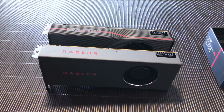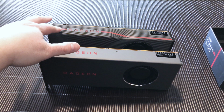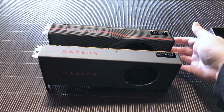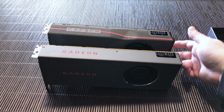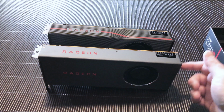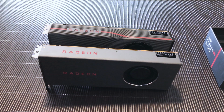You can see they are the same length. They both have 8-pin, 6-pin connectors. The XT is a little heavier because it has a back plate. The XT has a graded cover, which feels real nice. The XT has a vent in the rear side, which I'm guessing is going to allow air intake, but I will find out for sure. This one does not. The dent is intentional. It's an intentional dent. So there you go. Make of it what you will.